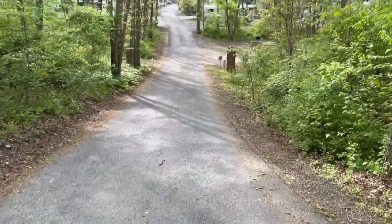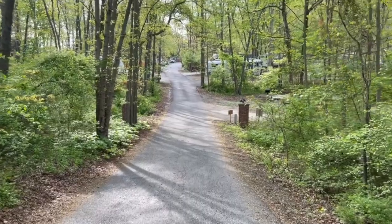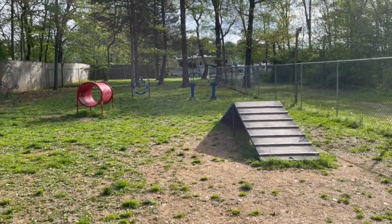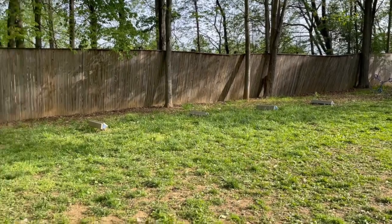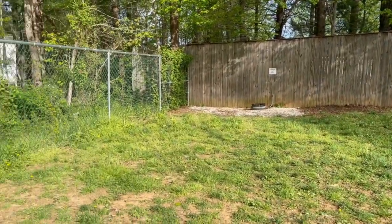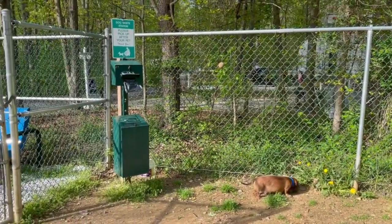Enough activities for the kids, right? How about the dogs? Well, they have an enclosed area, actually two enclosed areas for playing and exercising. This is the exercise area. We were the only ones here again on Sunday morning. It was really, really great having the entire run to ourselves.